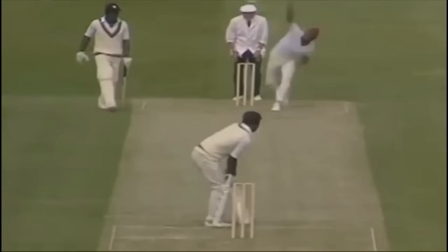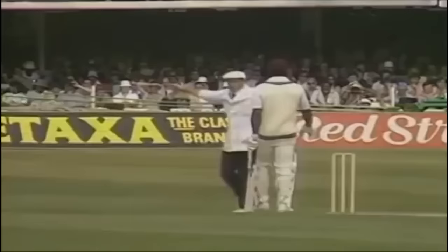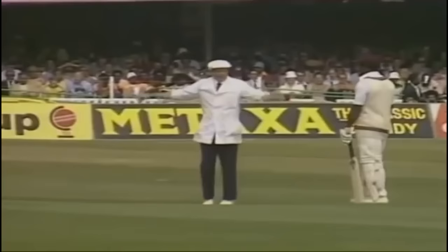That's a double wide, I think. Only just managed to get that on the cut strip of the wicket. A few old faces. Brian Close at the back there.